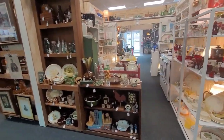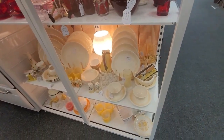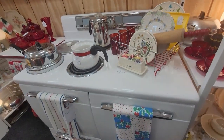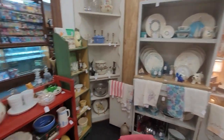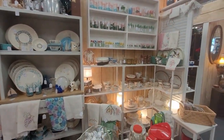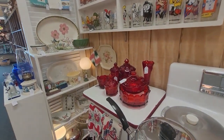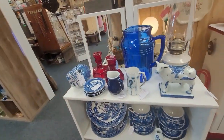This is Kate's booth, and Kate likes kitchenware and dishes, and that's kind of her go-to thing. But here's a stove. Beautiful stove from the 50s. But most of her stuff is mid-century and earlier. She's got a lot of glassware. And she's got stuff along the top and more glassware. So there's lots of kitschy things that she has.